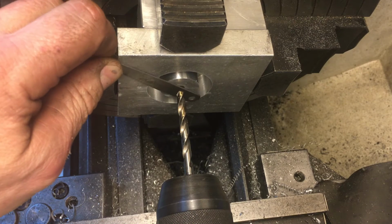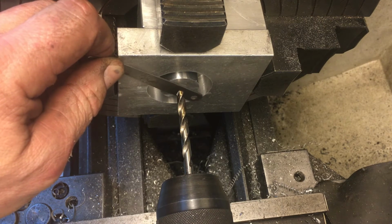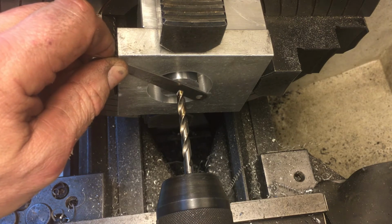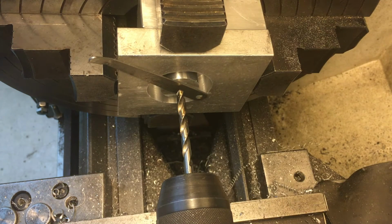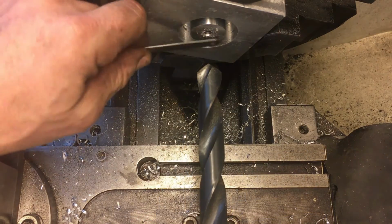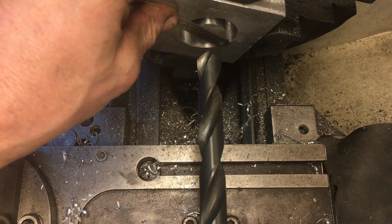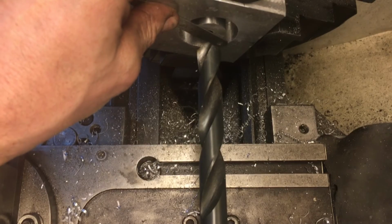This threaded hole is also going to be 17 millimeters. And in order not to drill too deep, I'm setting my 0, or rather my -1, like this. This is a feeler gauge, 1 millimeter thick. And the same with the 18 millimeter drill.